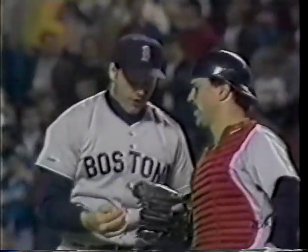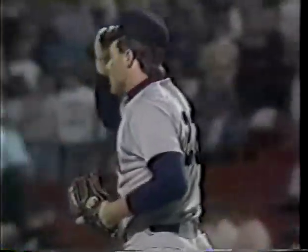Ball 4. First walk issued by Roger Clemens. That'd be one of the smartest ones. Danny Tarnable. Got Dale Ford again.